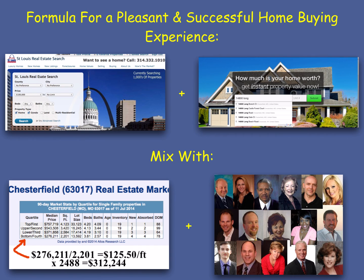So just to sum this up, the formula for a pleasant and successful home buying experience is St. Louis Real Estate Search plus our home valuation tool. Mix that with our unique and timely and accurate market data and our staff of real estate professionals that live, work, and know the St. Louis market, and you have a pleasant and successful home buying experience.